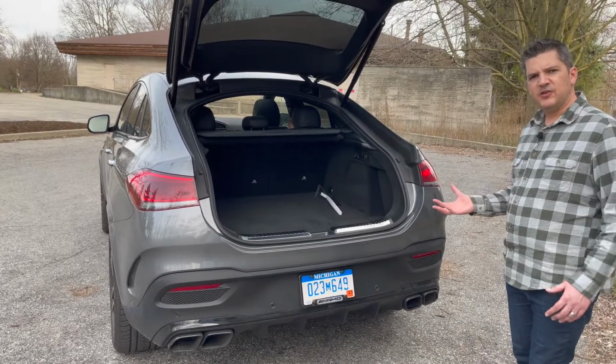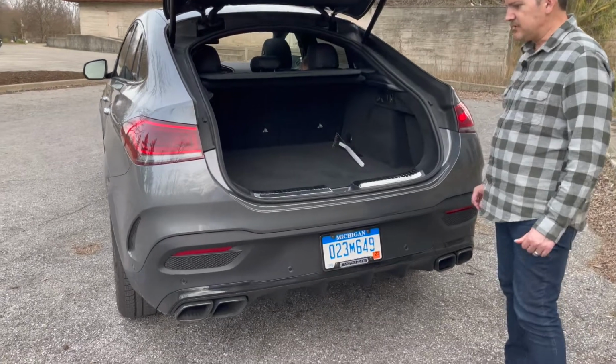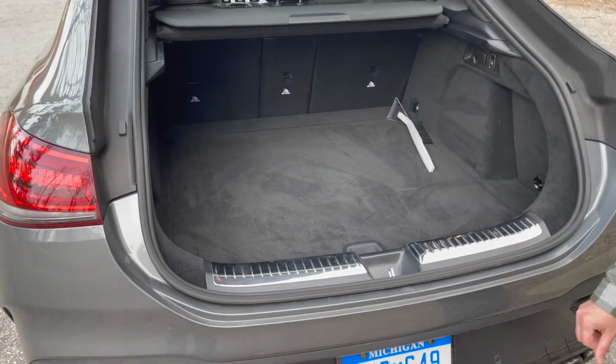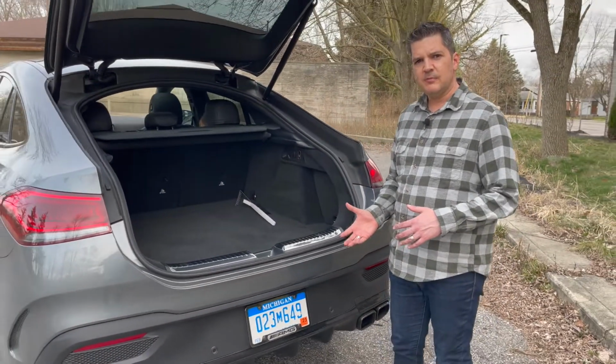When you come inside, you think of this less as a regular SUV and more as a very big sedan, and it starts to make a lot of sense. Lots and lots of luggage space in here. Back seats fold down. You can get bicycles in no problem. So you get a lot of the flexibility and space of an SUV, but you really get the style of a coupe.